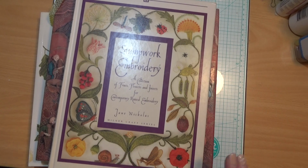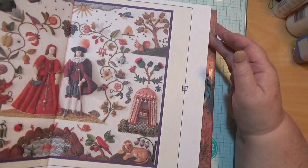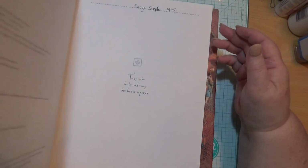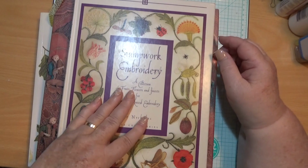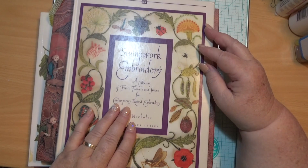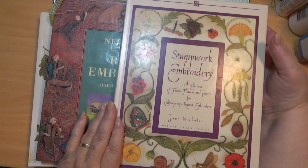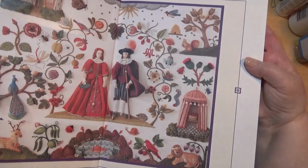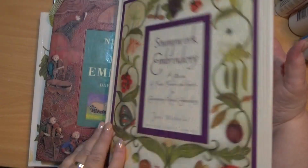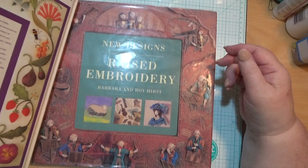I do have another, because there's 2 in this series. It was written by Jane Nicholas, and Jeremy bought me these when Ellie was born, about the same time, you know. Sorry about the glare, but that's because of the shot. It's the plasticky stuff. Actually, I have 2 copies of this. I think I've got 2.